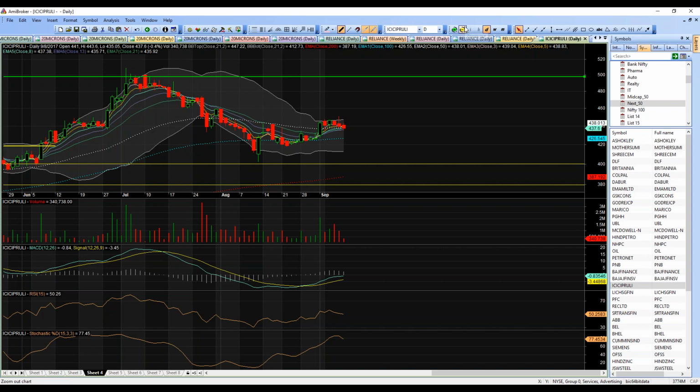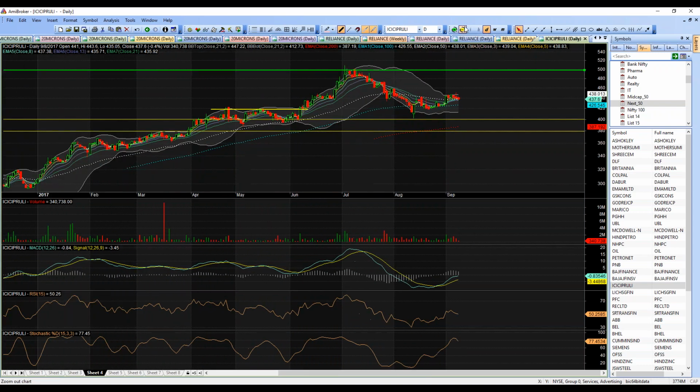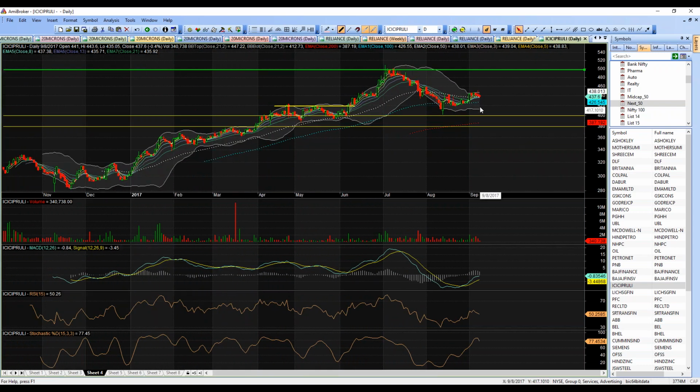But from a longer term investor's perspective, technically speaking, or trader's perspective, yes, a good place to buy. Trader stop loss below 425, and when it breaks 500, then this is definitely going 550, 600.